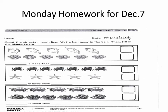Next, you will also count the objects in each line and then write the number of objects in each box for each line. So let's count how many of these shells are in this line. 1, 2, 3, 4, 5. So you will write 5 here. Next, you will count how many are in this line. 1, 2, 3, 4, 5, 6. So you will write 6 here.